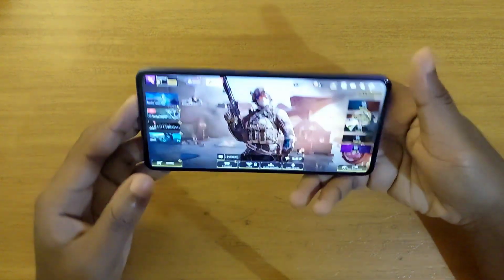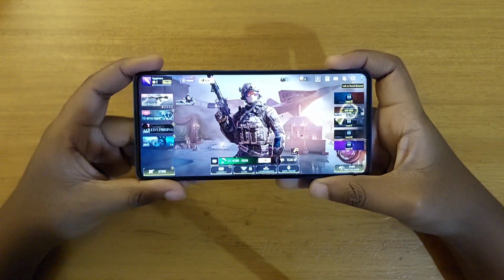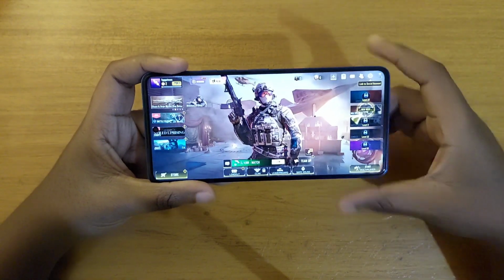Today I'll be testing out Call of Duty Mobile on the new Tecno Camon 20 right here. This phone has the MediaTek Helio G85 and 8GB of RAM. And I'm going to be testing Call of Duty on it at maximum graphics settings.